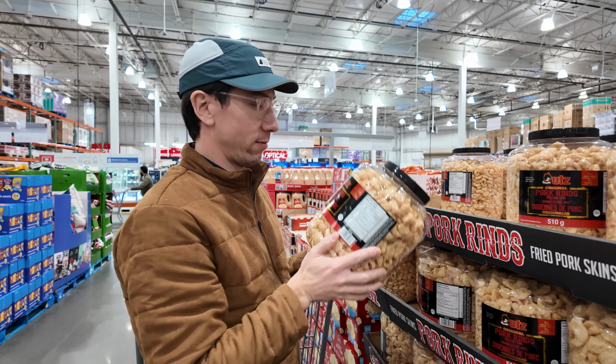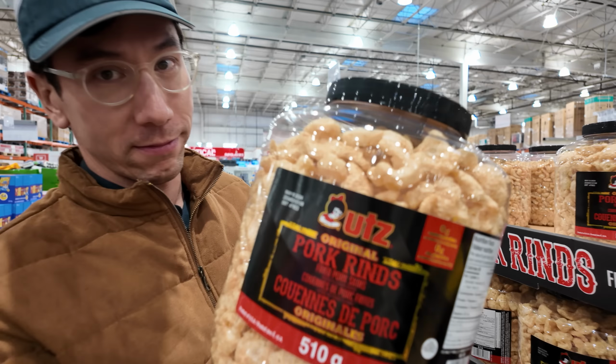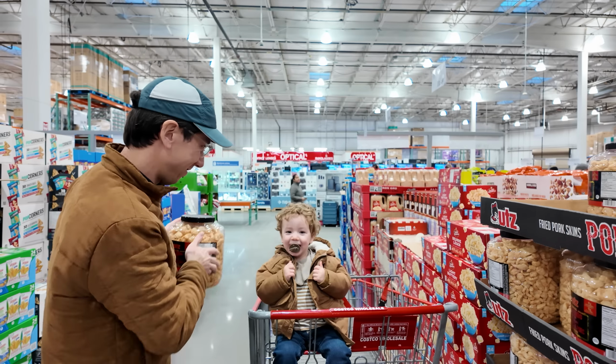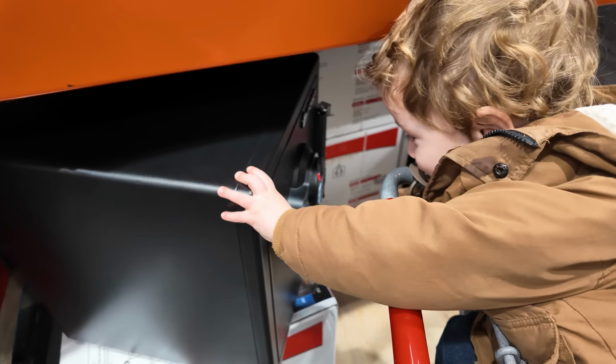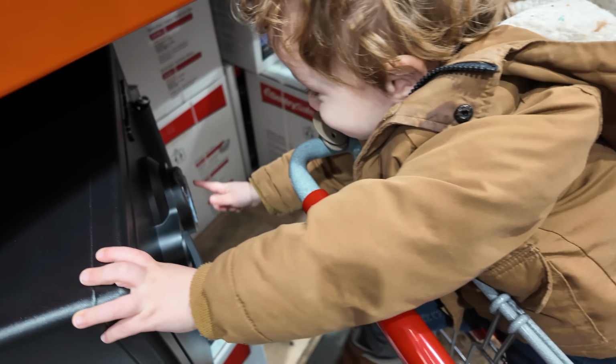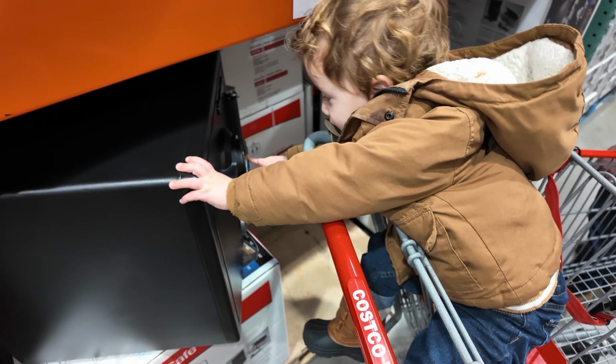We have a pretty set routine when it comes to grocery shopping, and we typically tend to get the same items every time we go to the grocery store. And so it is quite the adjustment actually to reconsider which items we're reaching for at the grocery store and kind of rethink how we do our grocery shopping.